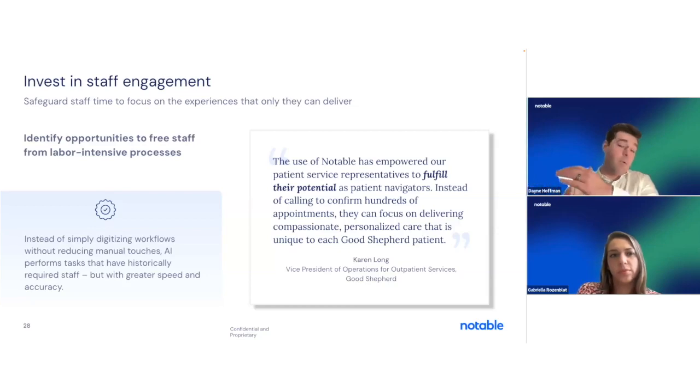These situations come up where we're actually creating more work for the staff, and it's more work that frankly they don't want to do. And that's the key here: we have to get staff engagement. The way that you do that is by putting staff in the situation that they really want to be in, the reason that they got into healthcare. And we have a quote here from Karen that actually highlights this. She says it probably better than I do, but I'll paraphrase some of the things.